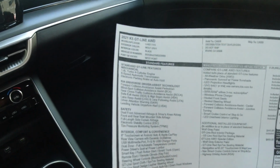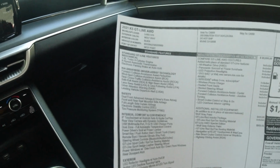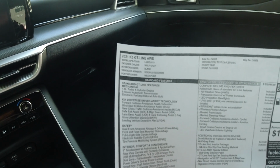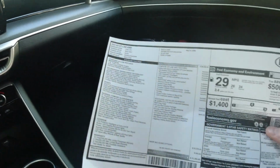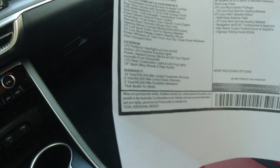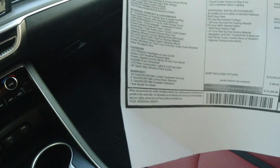This one uses a 1.6 liter turbocharged 4-cylinder engine. It makes 180 horsepower, and that is paired to an 8-speed automatic transmission. We'll see this a little bit on the driving portion, but this engine really has to work to make that 180 horsepower. One other thing I should call out here is the warranty. Hyundai and Kia offer an industry-leading warranty of 10 years, 100,000 miles of powertrain coverage, and then 5-year, 60,000 miles of bumper-to-bumper coverage.